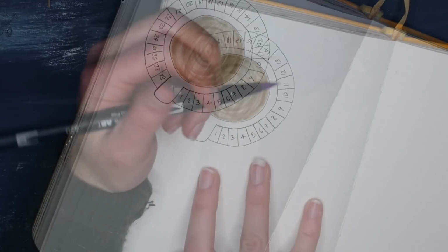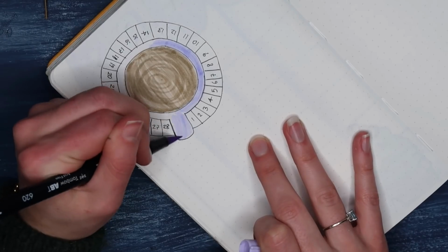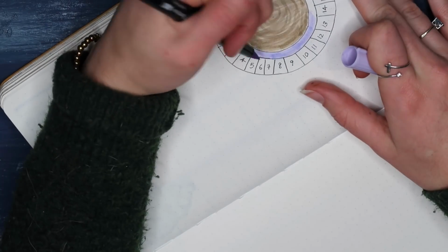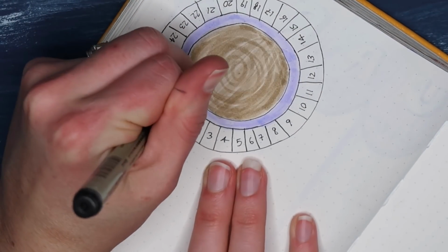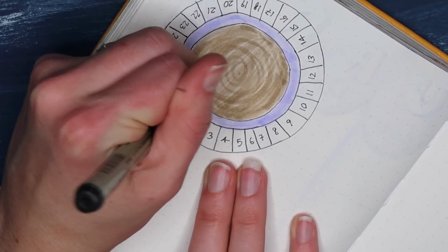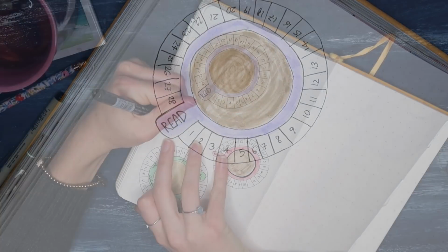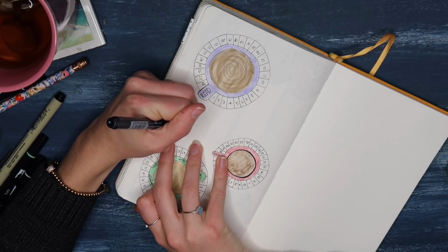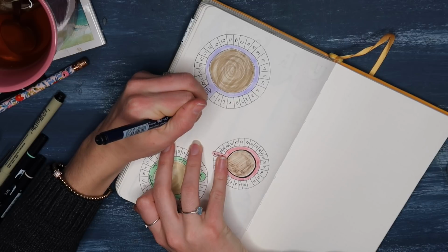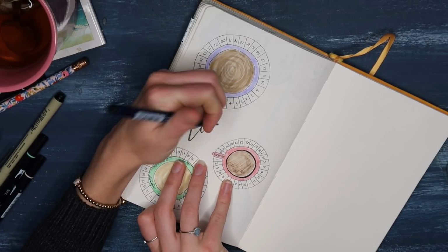And then I just put around the rim, so that'll be kind of like the plate that the coffee cup or teacup is sitting on. That's where I'm putting in the numbers, and I'm just going to color in every day that I do that specific habit. And in the little handle of the cup is where I wrote in what that habit is. So I'm just keeping it simple and tracking 3 this month. Those are reading, exercise, and then walking my dog.